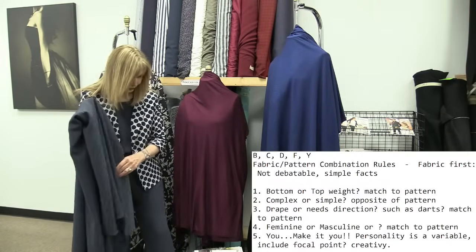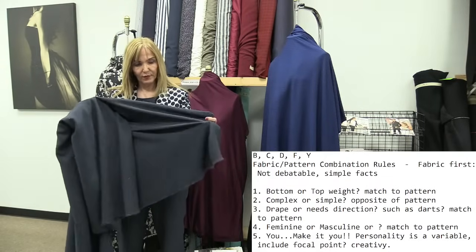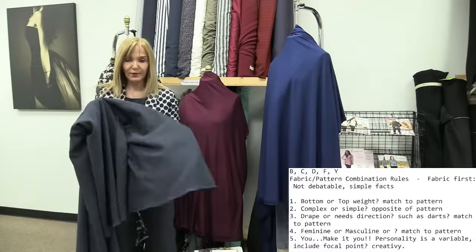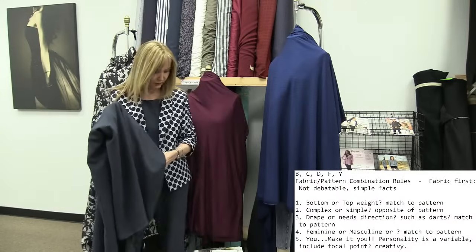All right, the next one is drape. Does it have drape? It's got great drape. Just FYI, it's got great drape. And that's why I do those YouTubes, because a lot of times I'll feel that fabric and I'll say, oh, this has amazing drape, it's beautiful. You know, that's the goal in doing that.